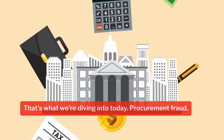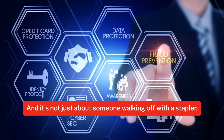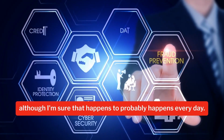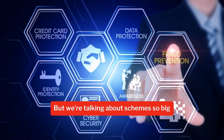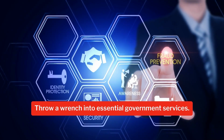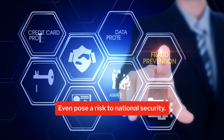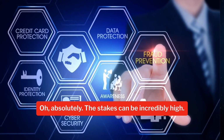Oh, absolutely. That's what we're diving into today, procurement fraud. And it's not just about someone walking off with a stapler. Although I'm sure that happens too. Probably happens every day. But we're talking about schemes so big they can drain taxpayer dollars, throw a wrench into essential government services, even pose a risk to national security. Oh, absolutely. The stakes can be incredibly high.